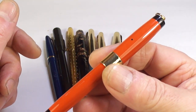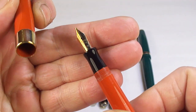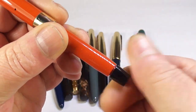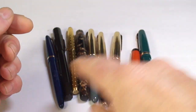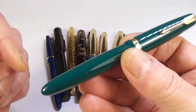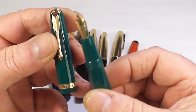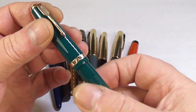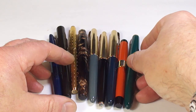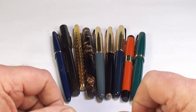There we go. What we've got is a Parker Lady Duofold. This is the Deluxe. And again, lovely condition. It's a button filler, as you can see there. Repeating myself again, all of these have been fully restored, ready to go, ready to write, ready to go into somebody's Christmas stocking. So maybe somebody would love one of these pens for Christmas. A lovely green Parker. This is the Parker Standard. You would have seen this one on one of my videos as well. Absolutely gorgeous. So they're the loose pens which are ready to go, and I've got a couple in boxes as well.